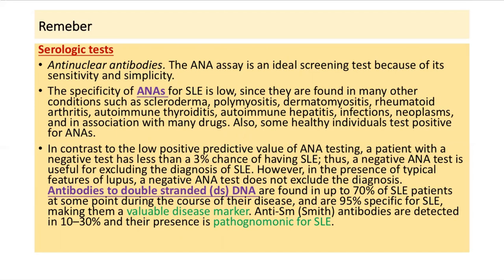المهم إن it's an ideal screening test. If it's not present, this gives us يعني فكرة إن العيان ده احتمال كبير ما يطلعش لوبس. بس لو الكرايتيريا كلها ماشية مع لوبس والنيجاتيف anti nuclear, this does not exclude the diagnosis.